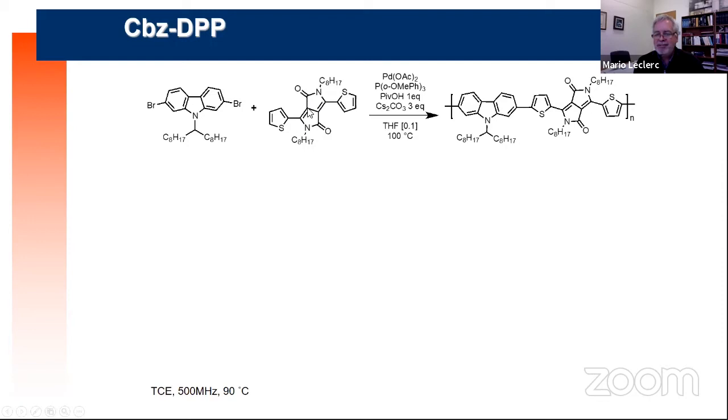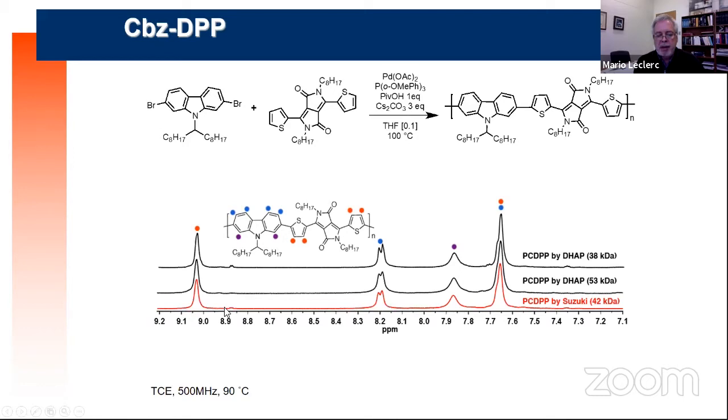Usually you prepare this copolymer from Suzuki coupling. So from Suzuki coupling, this is the NMR you get. You have this little extra peak here, which, I repeat, is related to what we call the N groups. And by increasing the molecular weight, you should see it disappearing. So this is what we see here.